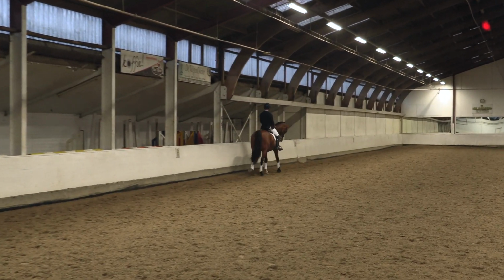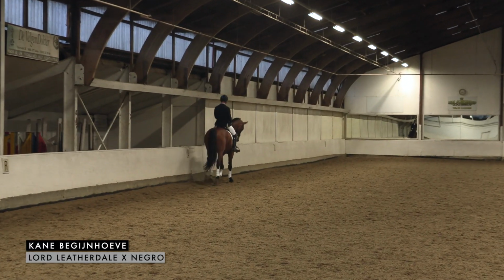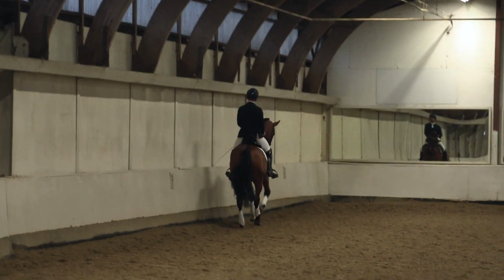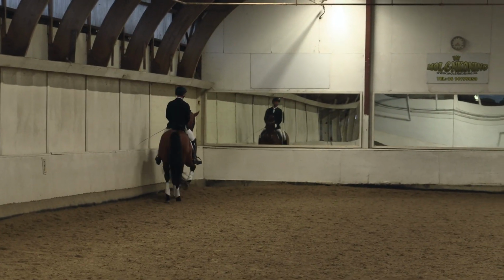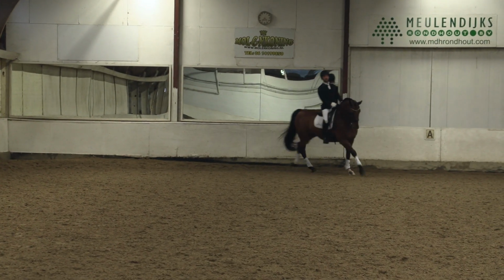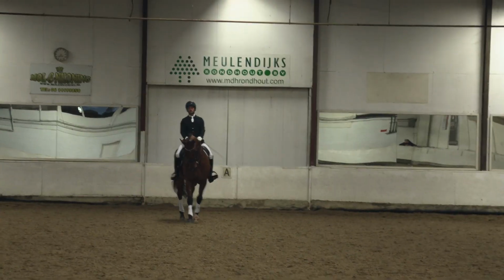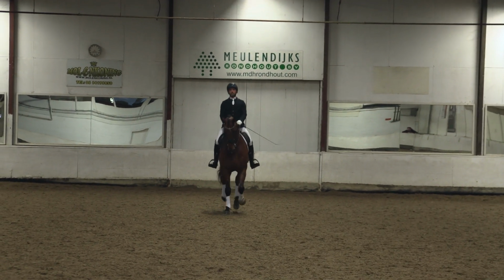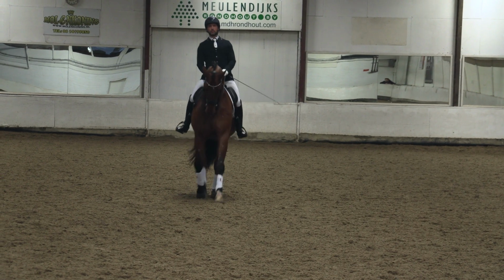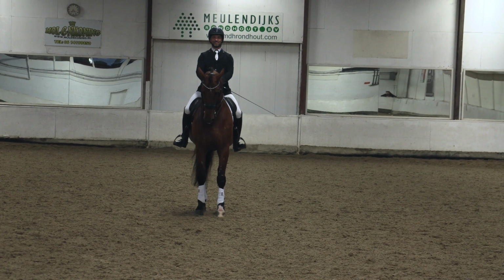So the second one was Kane now. Completely different horse, of course. He's very tall, and of course he has quite some stability for a 6-year-old, I think, especially for his size. But yeah, a way different way of movement and that kind of stuff, of course. So yeah, it's a different ride, of course, than the first one.